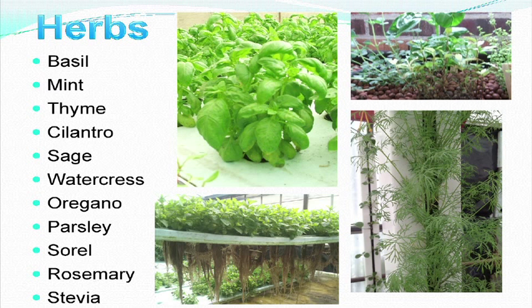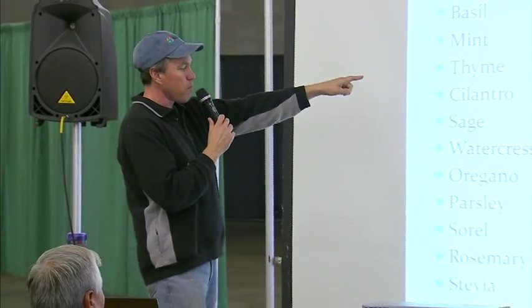So here's a whole list of herbs. Again, this is just a short list. There's a ton of other stuff. So you can see some basil here.